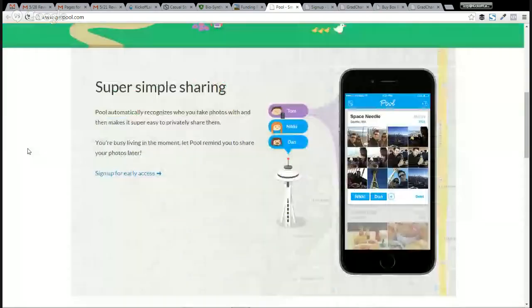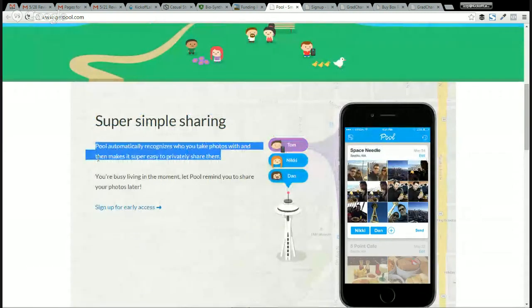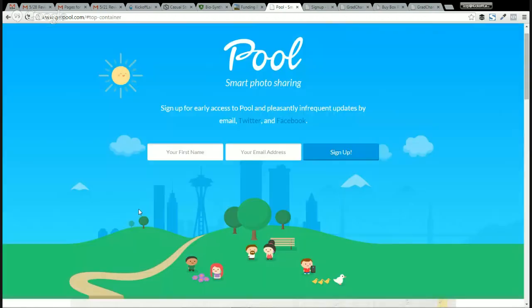So, super simple sharing. Pool automatically recognizes who you take photos with, and then makes it super easy to privately share them. Okay, so it's easily explained here. Actually, I like that they explain it here. They explain what their app is about, what's going on, and what to expect. So you're busy living in the moment, let Pool remind you to share your photos later. Cool. So very easy.